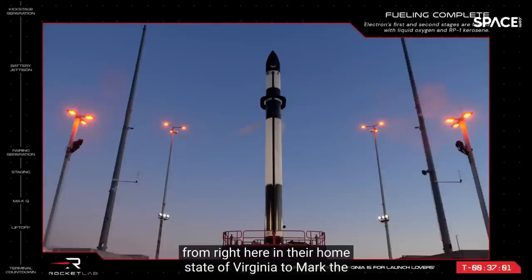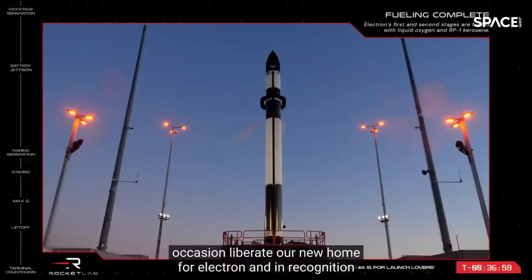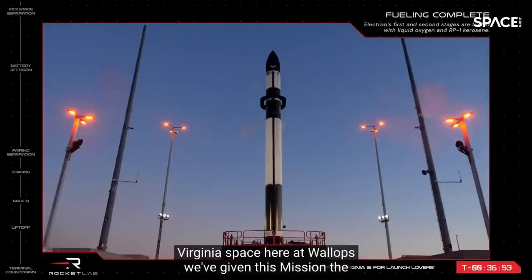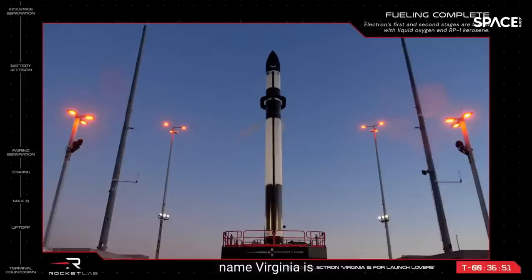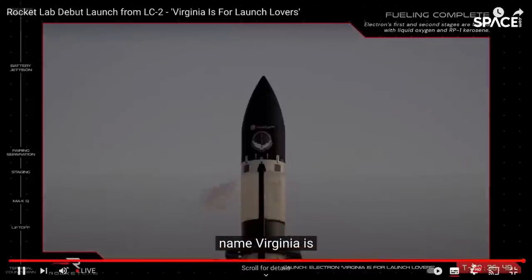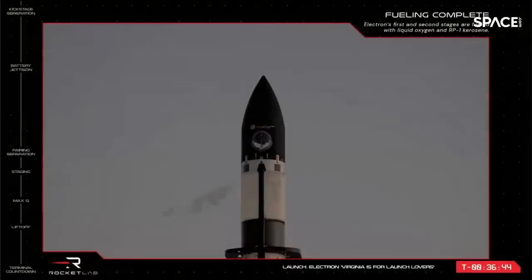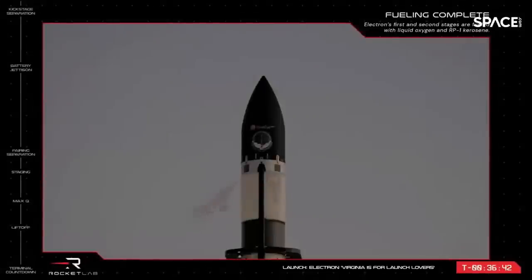To mark the occasion, celebrate our new home for Electron, and in recognition of our launch partners NASA and Virginia Space here at Wallops, we've given this mission the name Virginia is for Launch Lovers. You can see our Virginia is for Launch Lovers mission patch on your screen there too, right at the top of Electron on the rocket's fairing.